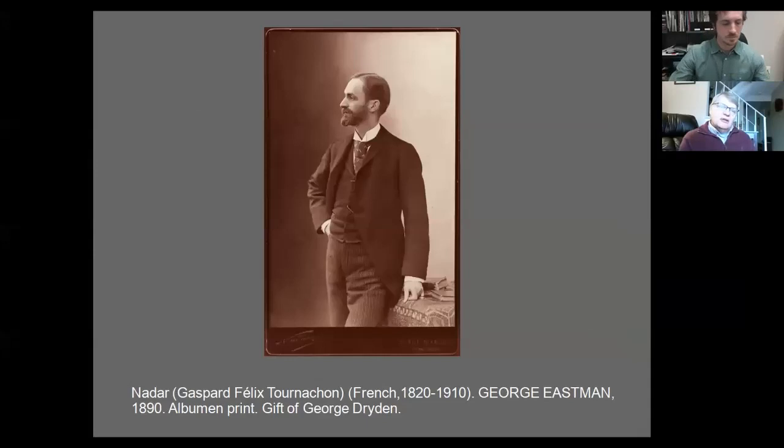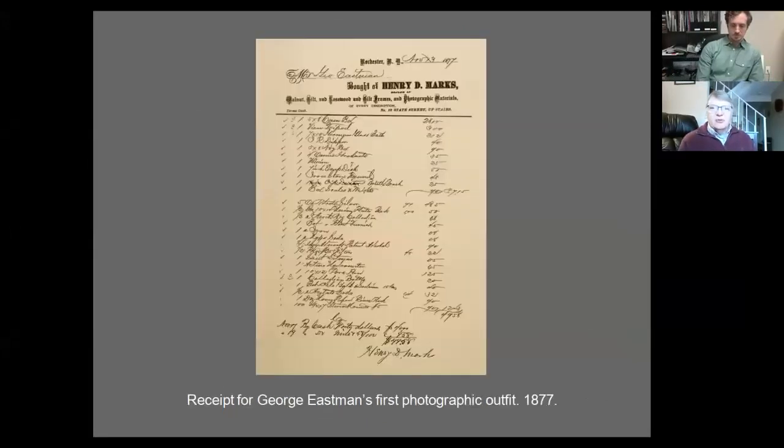To do this, instead of hiring somebody, he decided he would learn photography. So he went out to a local Rochester camera dealer, Henry Markson, and bought a wet plate outfit, which cost him around $50. This is the receipt for that. He set about doing it, and originally he had no success making images at all. He took lessons from a local photographer named George Monroe.